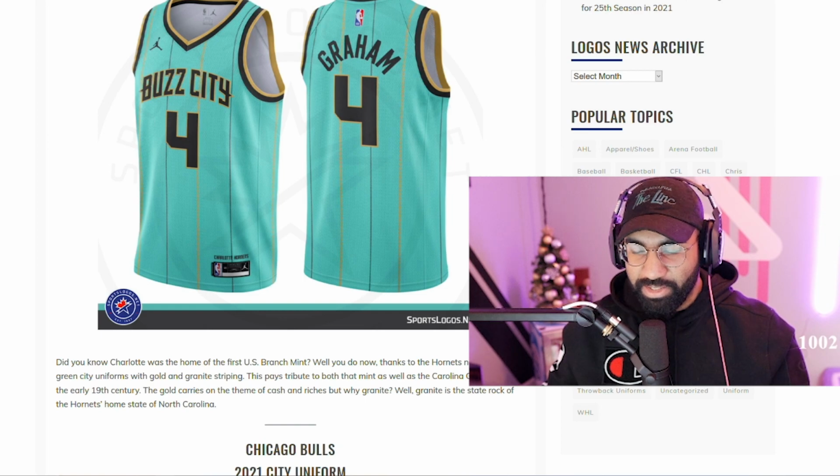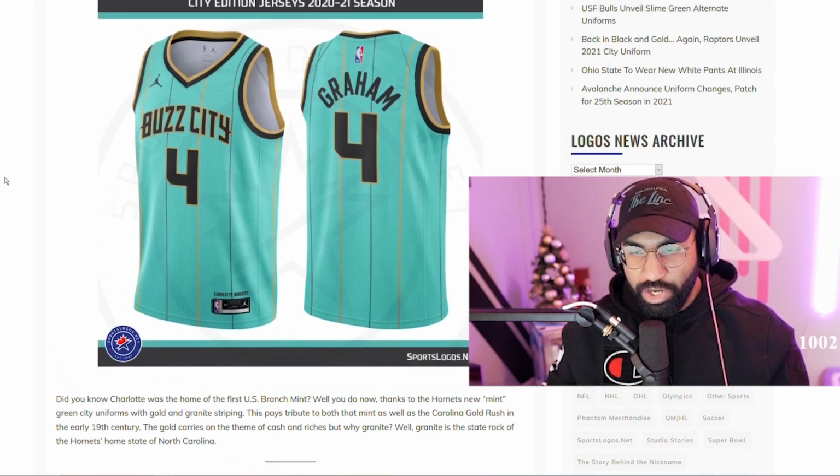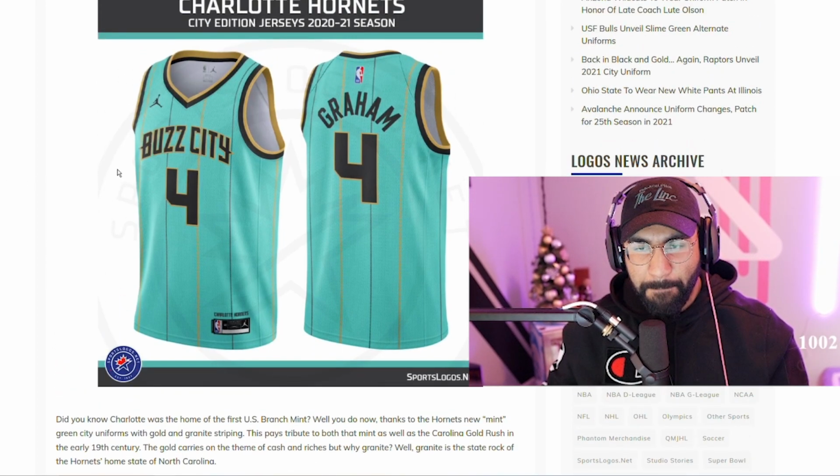Thanks to the Hornets' new mint green city uniforms with gold and granite striping, this pays tribute to both that mint as well as the Carolina Gold Rush in the early 19th century. The gold carries on the theme of cash and riches. But why granite? Well, granite is the state rock of the Hornets' home state of North Carolina. Okay, cool. Nowhere in there do they explain who the hell decided to call it Buzz City.